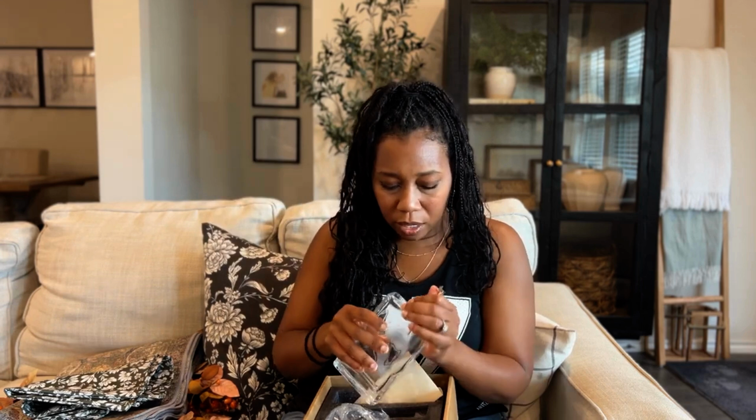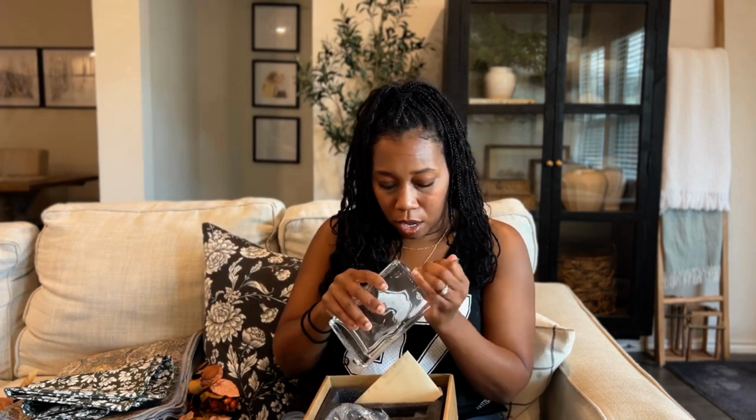But I picked these up, and here is the dispenser. It just has this little top that hinges open and closed. Again, this is not necessarily fall. I'm going to be using these year round. I've had my other oil and vinegar dispensers for a couple of years now, so I'm kind of over them, but they also come with labels, of course.